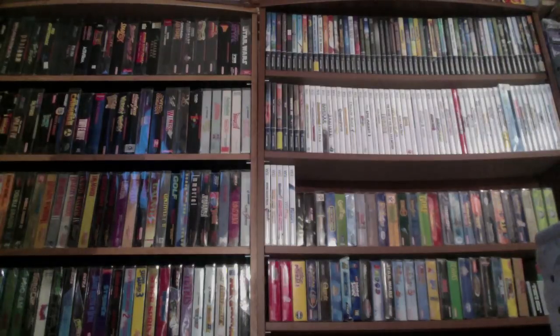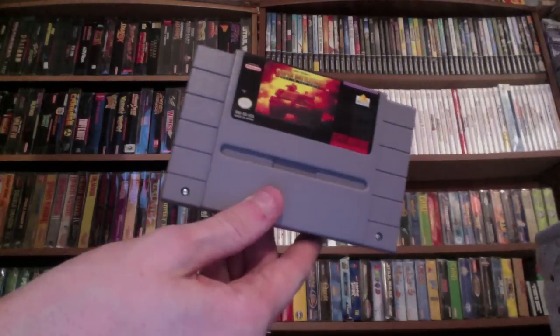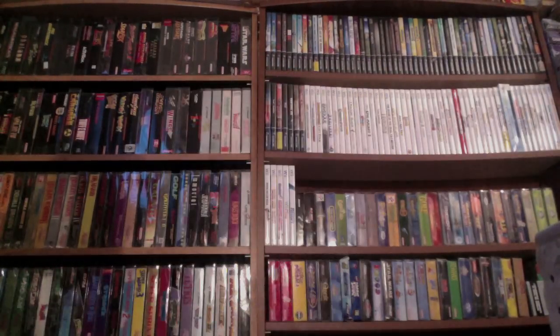So the cartridges that I have are not in any particular order, so I just pulled them off the shelf and set them down. I'm not going to be saving the best for last or anything like that, but they're also not in any specific order. So first up, Super Battle Tank, War in the Gulf. And I'm going to go through these a little bit quicker.